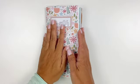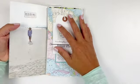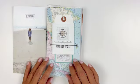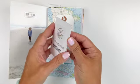Let's take a look at what was documented here. All right, so starting out, this is an old page. I made this one a while ago. It just made its way into a book, but this is about deciding where we were going to go on vacation. And so these were all the places that we had considered.